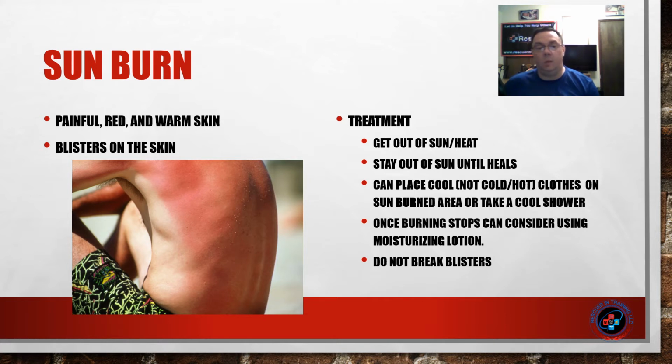Now, one thing we want to remember is that skin has basically three functions. Not to make this too difficult: keep the bad stuff in, keep the bad stuff out, and it helps regulate our body's temperature.